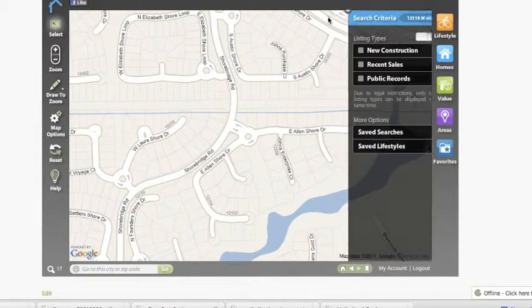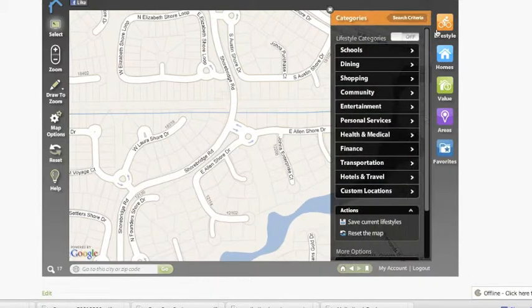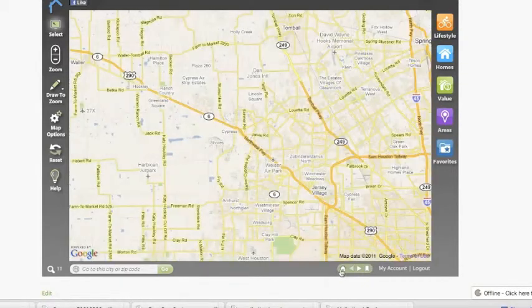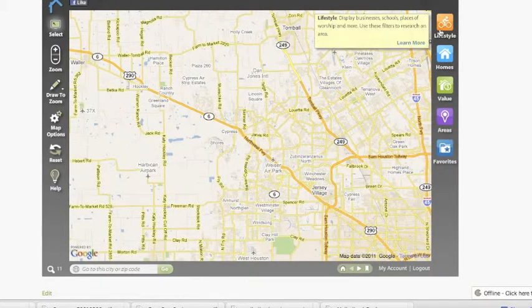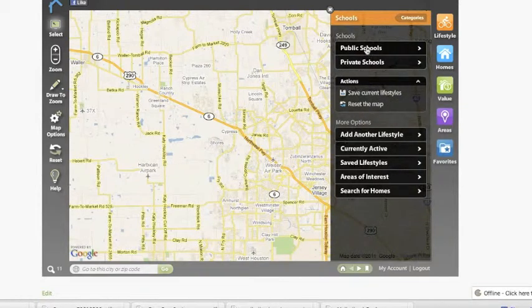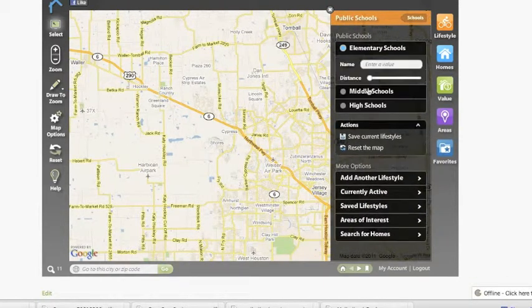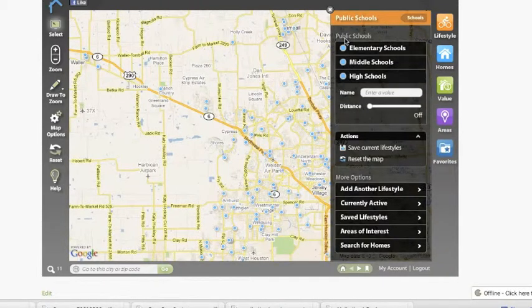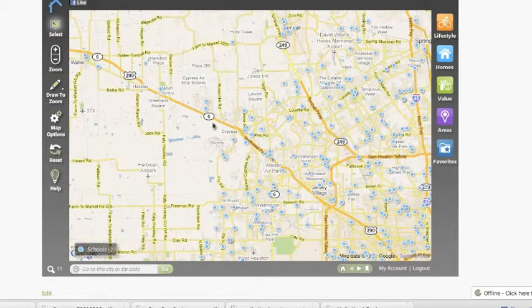So the other main piece here is lifestyle. Real quick, if I want to go back to the home view, I can click on this little home icon down the bottom, and that'll take me back to where I started. Click on lifestyle. So say I want to see all the schools in Cypress. Click on public schools and click on elementary, middle, and high school. It'll give me a nice overview map of all the schools in the area.